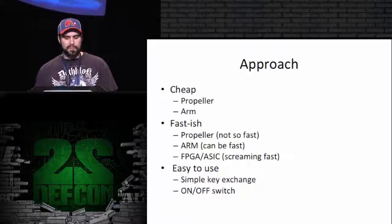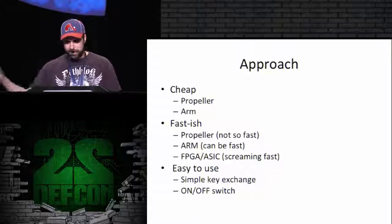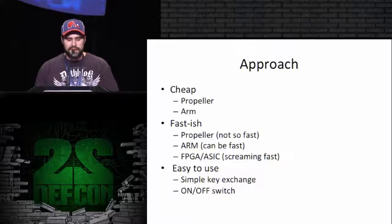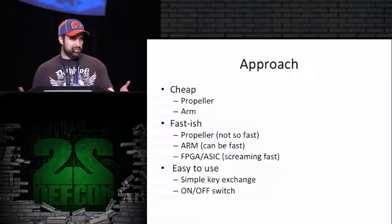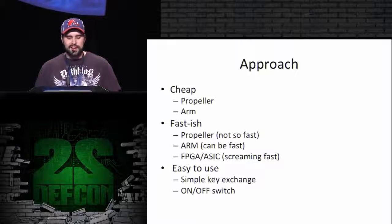So what's our approach here? We have the cheap way, which is what we were looking at. It was a propeller chip, which Ryan was kind enough to provide, or an ARM chip if we wanted to do a custom development that we already started to work on. Then, is it fast? Well, the propeller is not fast. It runs at 80 megahertz on a single core. Then we have the ARM, which has quad-core processors now. They can be very fast from a crypto perspective, but they have a theoretical limit.